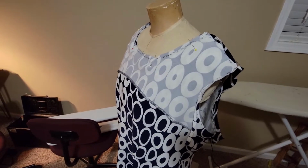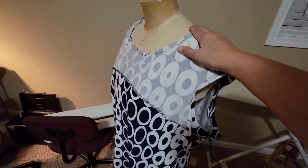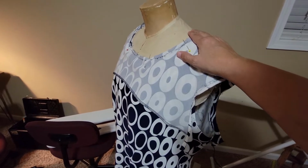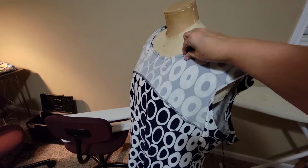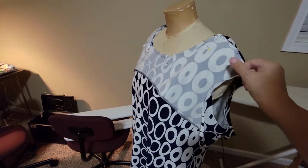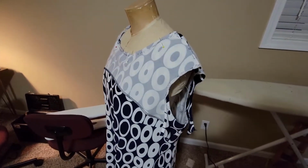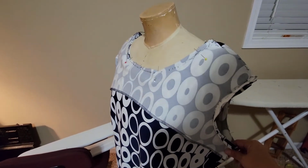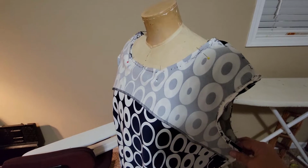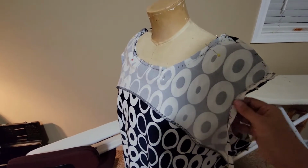Yay! So I'm going to do this tomorrow. I'm going to quit for tonight because it's 10 o'clock, 11 o'clock. I'm going to do the facings tomorrow, but in the meantime, you'll get this uploaded. So the next time you see this dress, it will be finished, and I may very well be wearing it to the polka dot celebration on the 22nd of January in Lake Oswego.